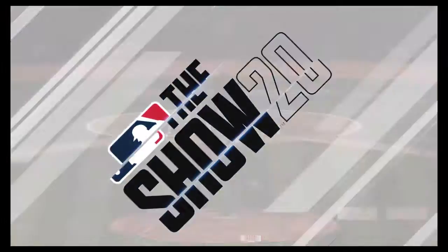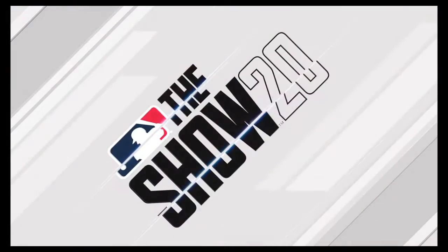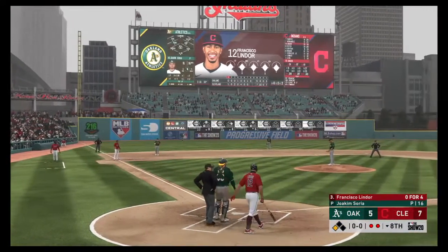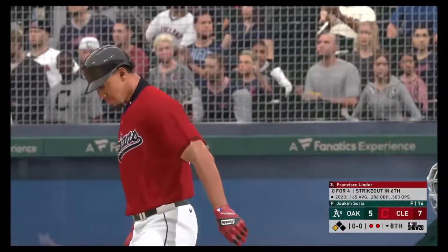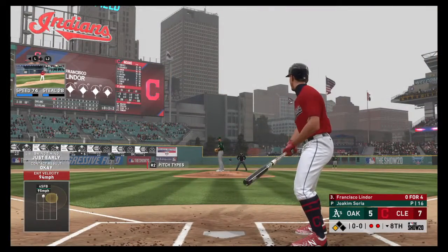He gave it all he had out there in right field, but he just couldn't quite catch up to it. I liked the effort with the leap, but once it got down, he was off to the races and into third. And that'll bring in the switch hitting Francisco Lindor.